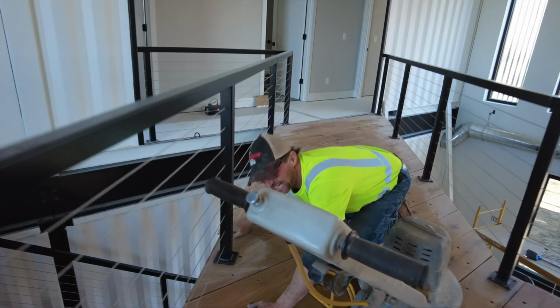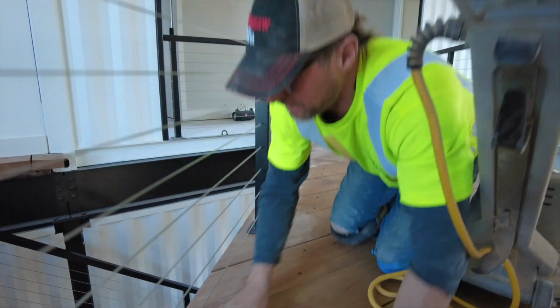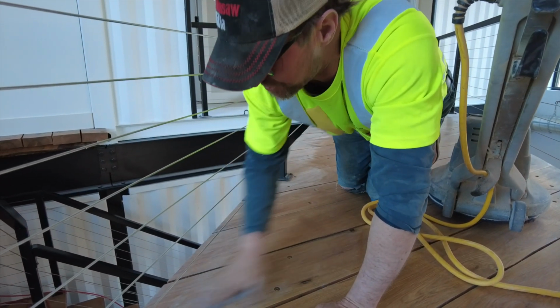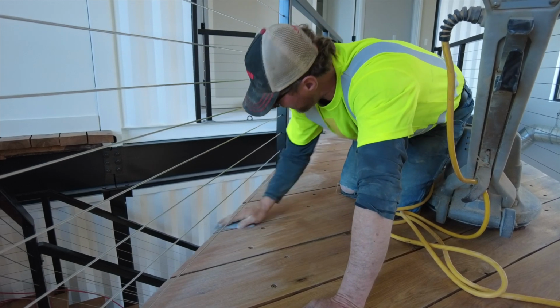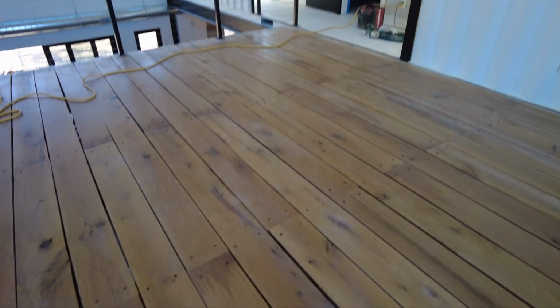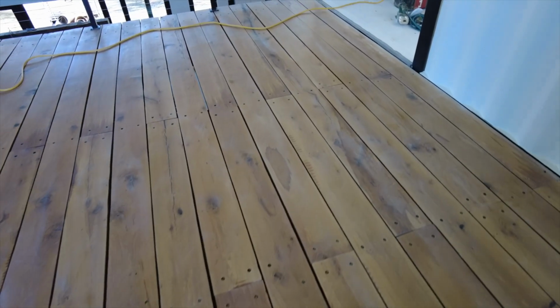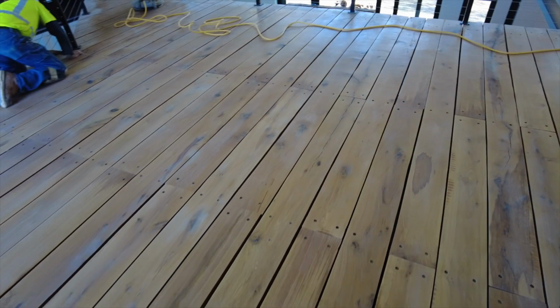So what are you doing for us today, Chad? We're just sanding this down a little bit, getting any paint or anything that got smeared on there, getting it nice and smooth, and we're going to vacuum it, tack it, and put the final coat on it and bring it to life. As far as I was concerned, it was done and looked gorgeous, but Chad's a perfectionist and wants to make it pop that much more, but this floor turned out absolutely gorgeous.